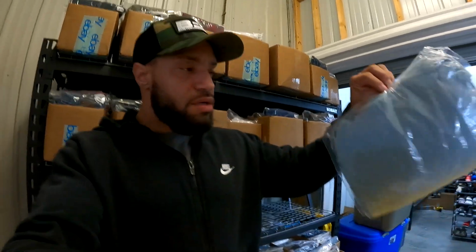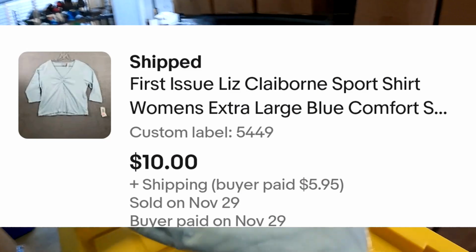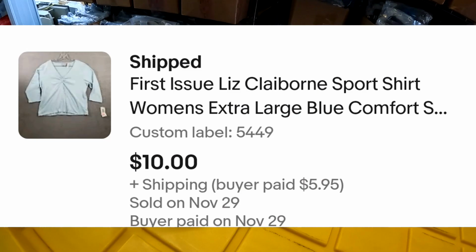Another bulk buy sale from the same buyout that had the Faded Glory sweater in it. This is a Liz Claiborne first issue. It's a subsidiary brand of the Liz Claiborne, sold for $10 plus shipping.